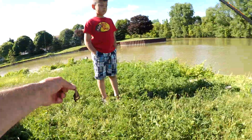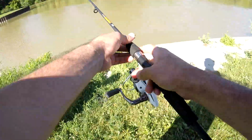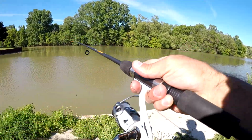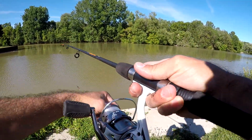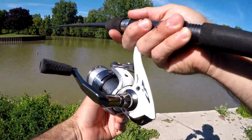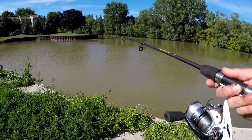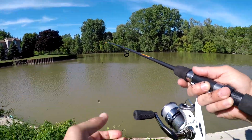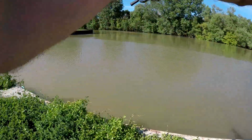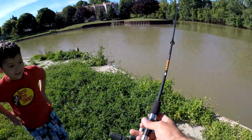Very creative with that name there. So we're just gonna put a huge glob of worm, okay. Looks weird. Yeah, well, it's called a Carolina rig, so the weight goes at the bottom, but then your bait can move around a little bit. And we're just going to cast it like there. And wait.